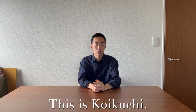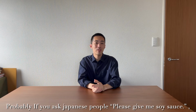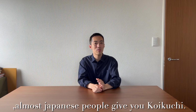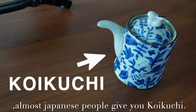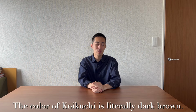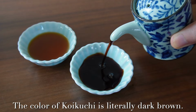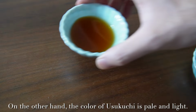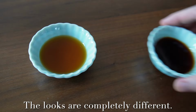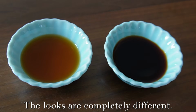This is Koikuchi. Probably if you ask Japanese people, please give me soy sauce, almost all Japanese people give you Koikuchi. Because Koikuchi is the most popular soy sauce in Japan. And the color of Koikuchi is literally dark brown. On the other hand, the color of Usukuchi is pale and light. The looks are completely different.